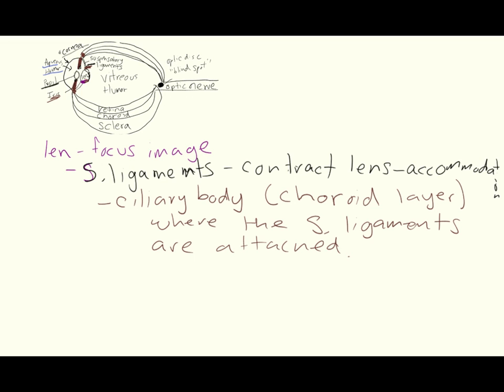All right, next structure is the vitreous humor. And its job is pretty much like the aqueous humor. It's to keep the shape of the eye, but this is going to be at the back part of the eye. So this is going to be from the lens area all the way back to the optic disc. So from the lens all the way to the optic disc is your vitreous humor.